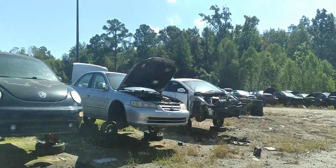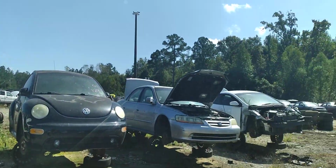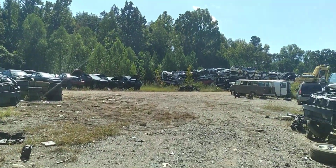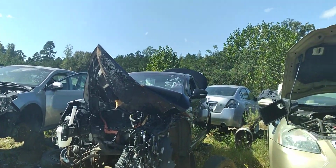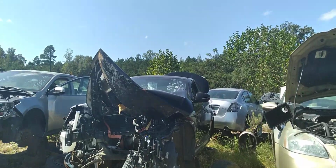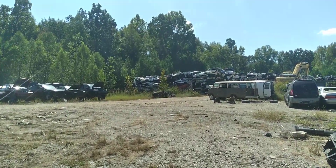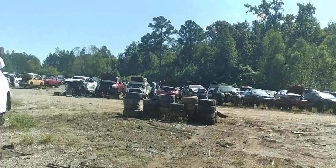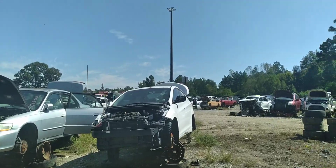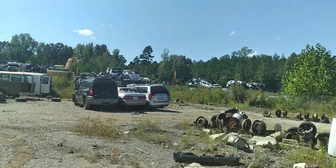One I found was some kind of share the road plate, like a specialty Tennessee plate. I don't know what they charge for license plates. I bought some down here a couple of years ago, and I actually found a really good one. It was a Tennessee Titans plate, and it was personalized. I can't remember what it said on it, but I still have it. I want to say they charge just a couple bucks for that. So that's good.